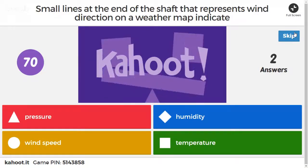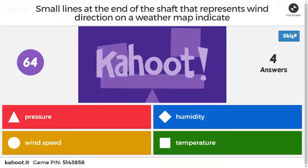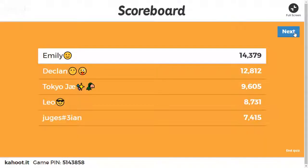So you've got your weather station model, you've got the circle that talks about the cloud cover, then you've got the little stick or the shaft that comes off of it and represents wind direction. So what are the little feathers? Wind speed. 5 of you got that correct. Wind speed. Next question.